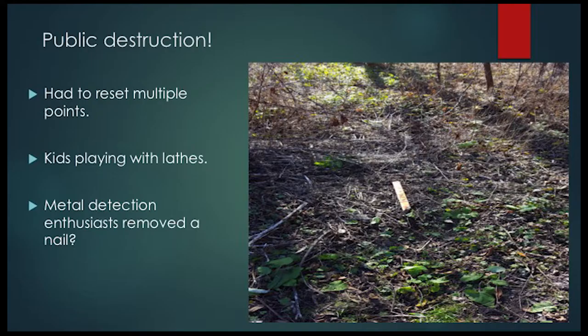We tried so much to reset them to the original level that we set them, but we are not very sure whether we came to the same point. We also had lath being destroyed by keys. It is a public park, and it was hard for us to locate some points during the snow cover.